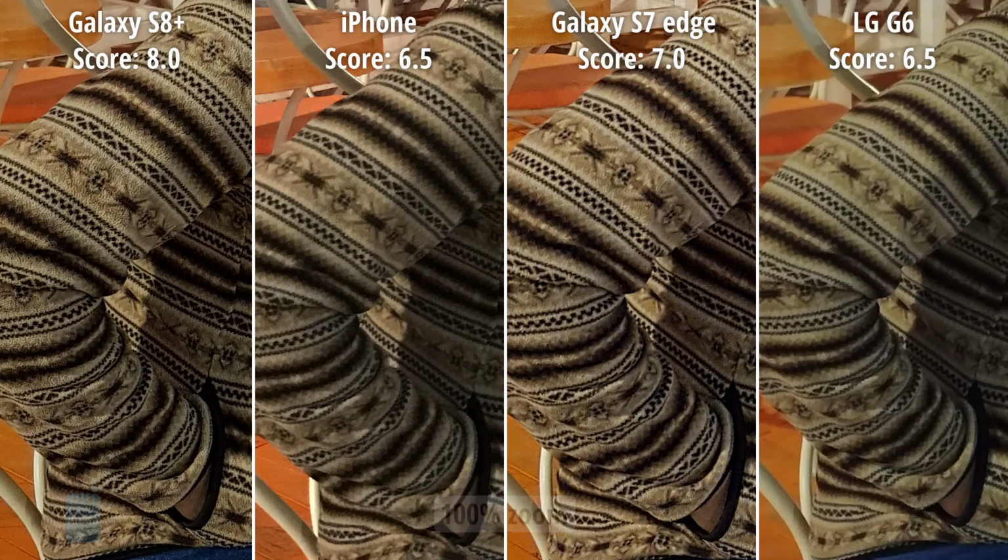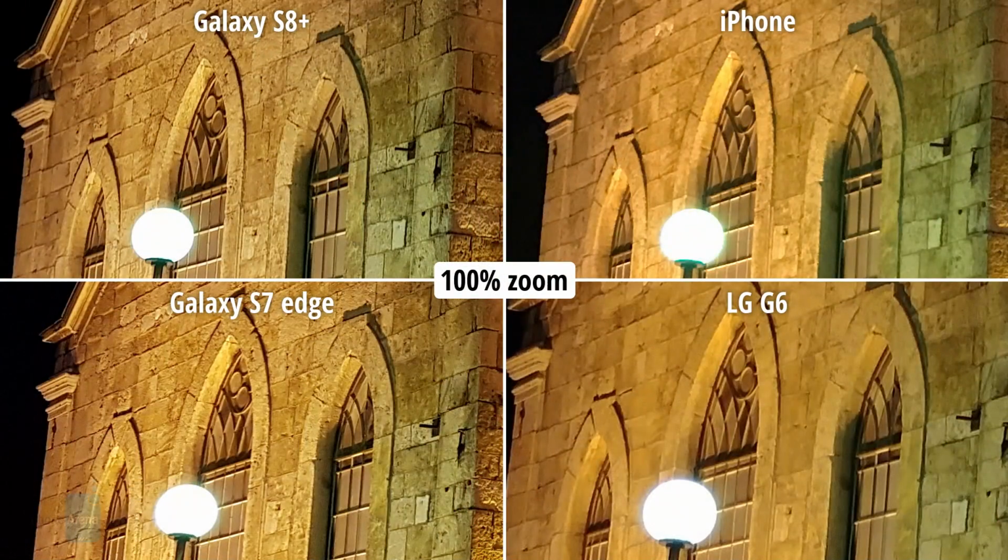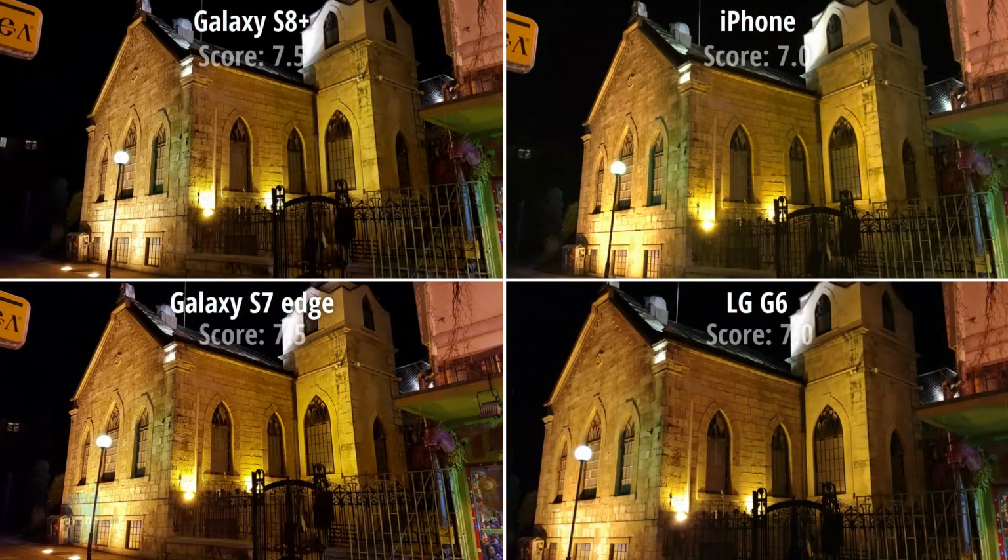The difference is even more evident when we compare the S8 Plus against the iPhone and the G6. But apparently, the Galaxy S8 Plus does not perform better in every low-light situation. Here, for example, I cannot see much of a difference between its image and the one from the S7 Edge. But still, the S8 Plus does a much better job than the iPhone and the LG G6, both of which have produced details that are not as clear. But overall, if you do not zoom in too much, all 4 images look quite nice.